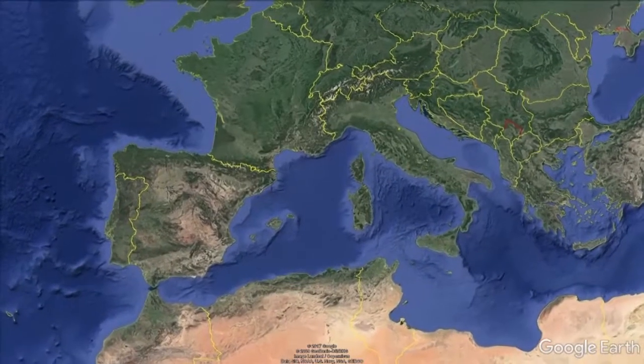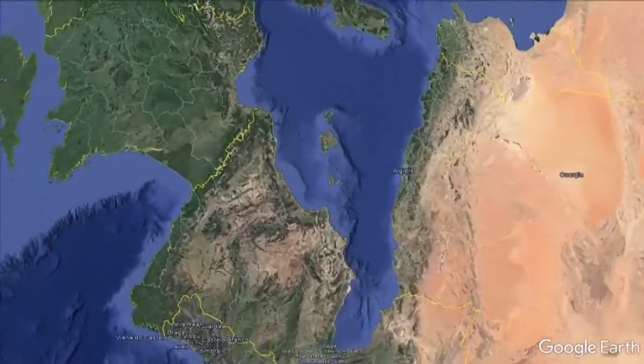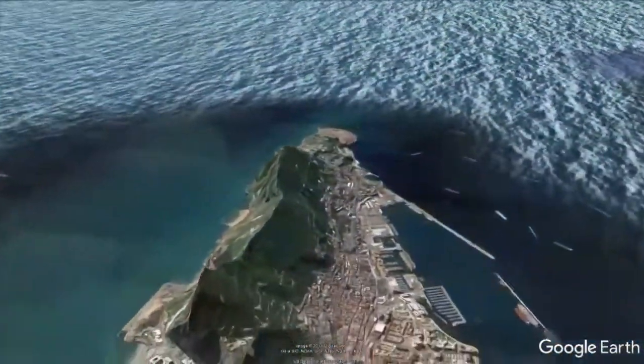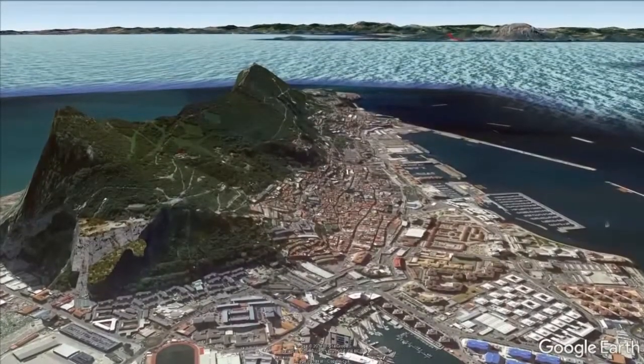Gibraltar is a small peninsula with an epic profile that lies at the south of Spain. Just a 3-hour flight from London, it is a tiny slice of the British Empire with a heroic colonial history and 300 days of sunshine each year.